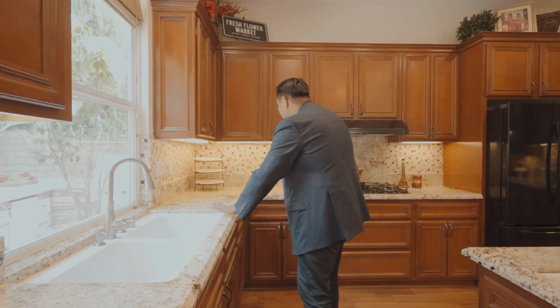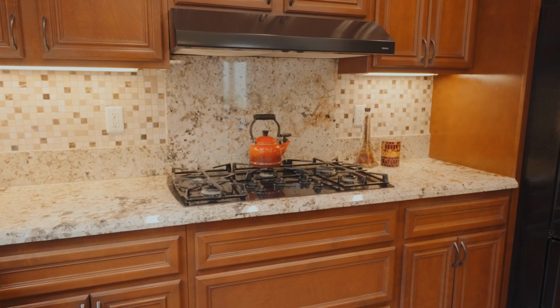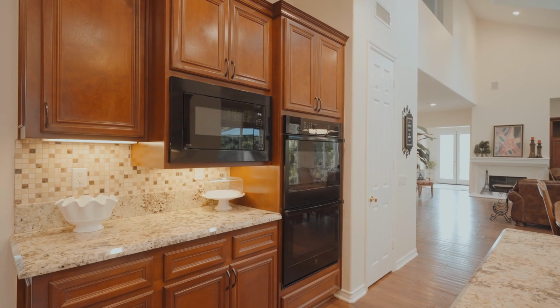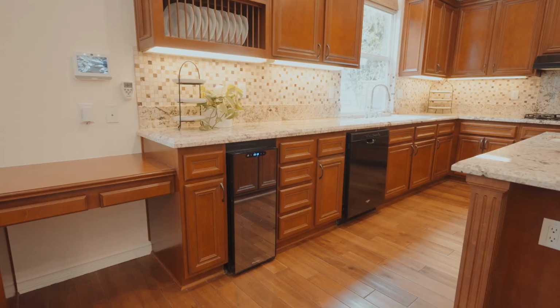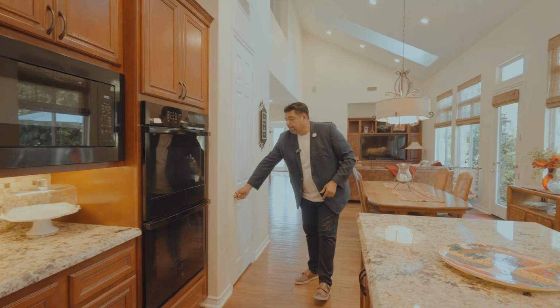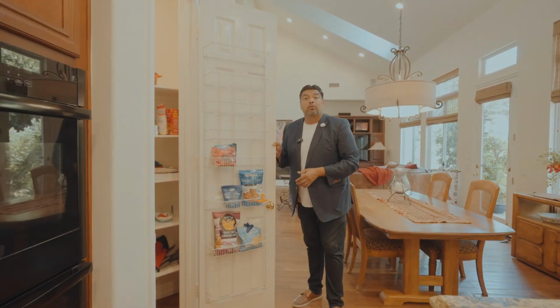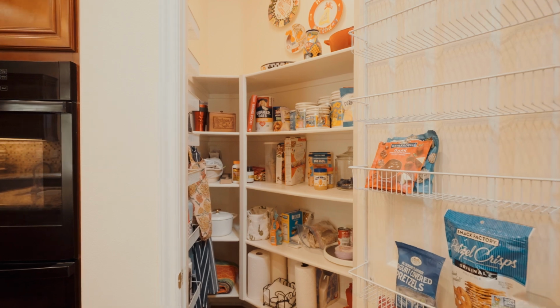Look at all this granite countertop space that goes throughout the entire kitchen. You've got double ovens, a microwave. You also have a wine fridge, dishwasher, and then look at this pantry. It's huge. From top to bottom, you have so much you can do in here. There's so much room, and that's what you expect to have in a massive kitchen space like this.